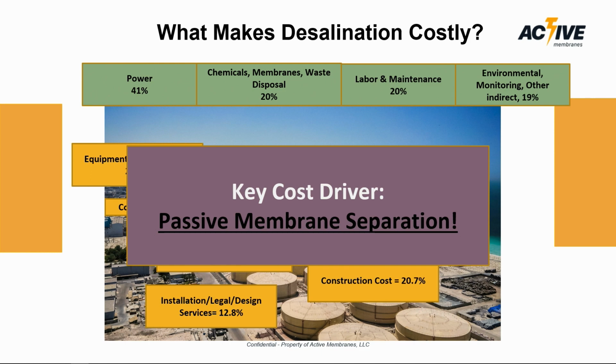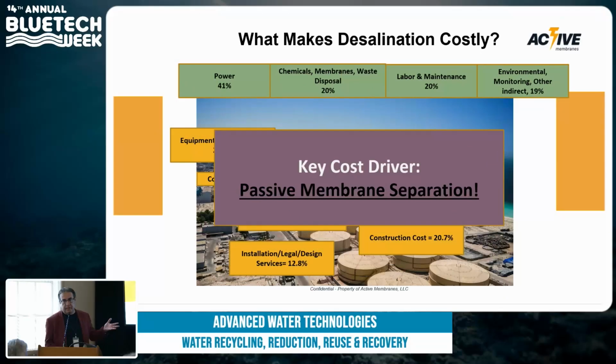Everything that adds as a cost center to this plant, about building it and operating it, is designed around making that membrane have the best shot of survival in the longest run as much as possible, while operating at the highest possible recovery. And that has been done throughout most of these processes, especially in the desalination sector, by the nature of this membrane, which is a passive membrane separation.